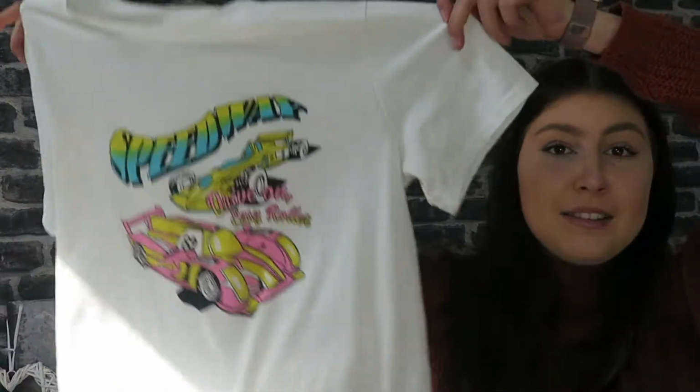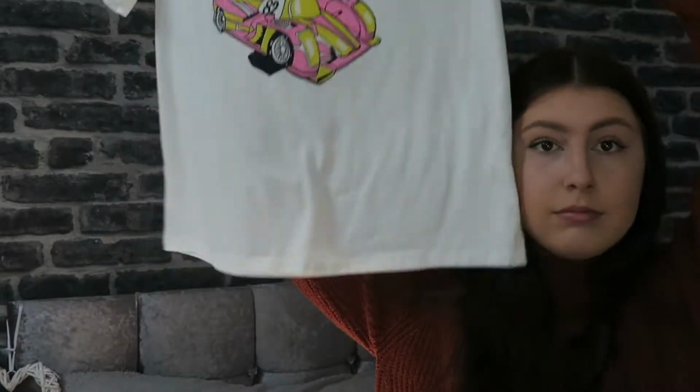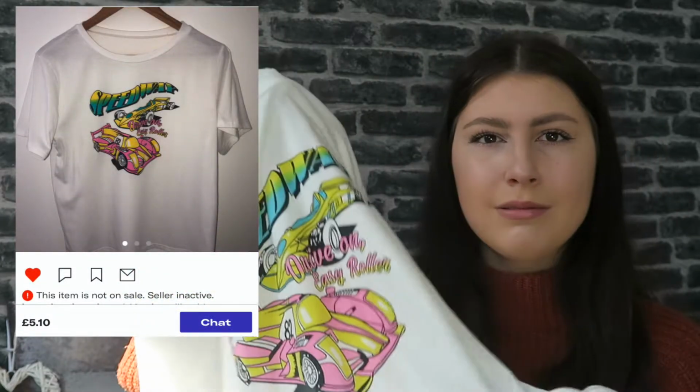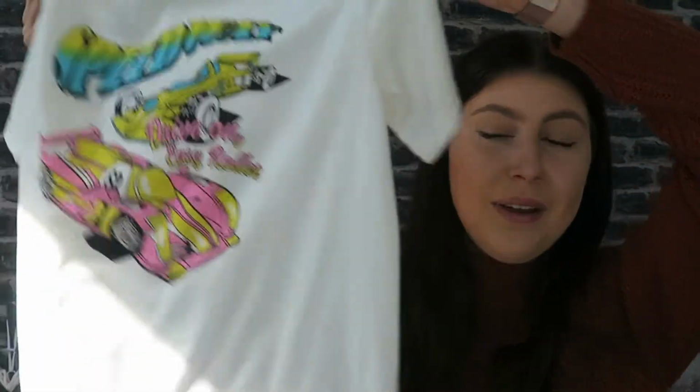I love it. Next thing I got, I was so excited when I saw this. It's basically just this little graphic tee. Nothing too special, but this has been on my Depop wish list for so long, and it was like £5, £6 on Depop, and I got it for £1, and I was just so happy when I saw it. I think it's from Shein or Romwe.